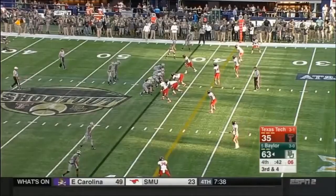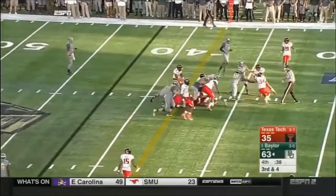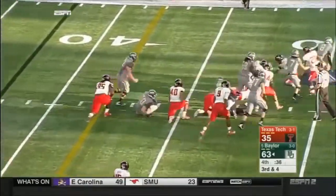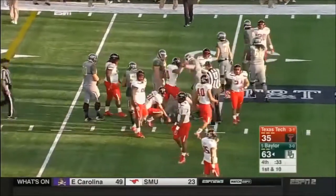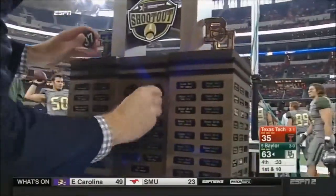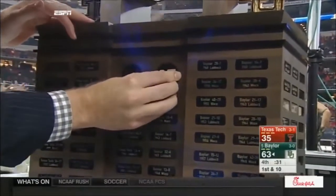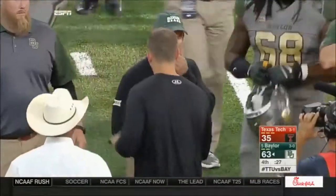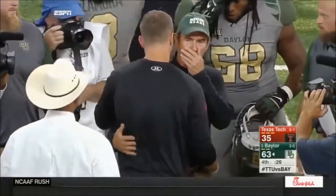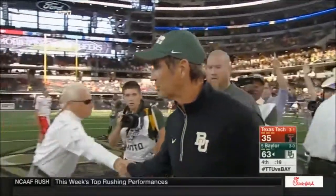In the conference, having played a pair of top 5 teams in TCU and Baylor in back-to-back weeks for the first time in school history. Terrence Williams won't go down, making the most of his time on the field here in the final seconds. And that means Baylor breaks the tie in the 74th meeting. Baylor has won 37, lost 36, and tied once.